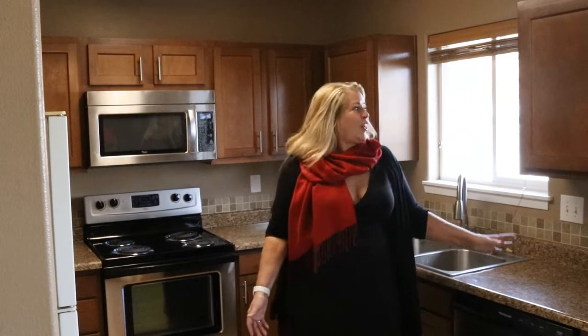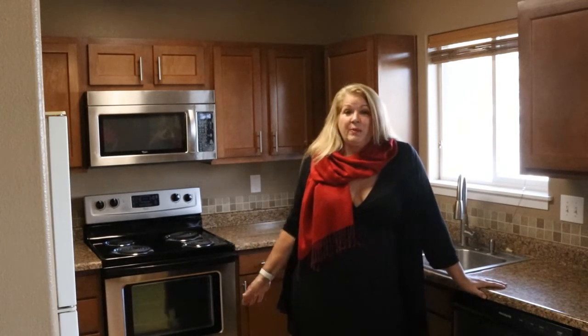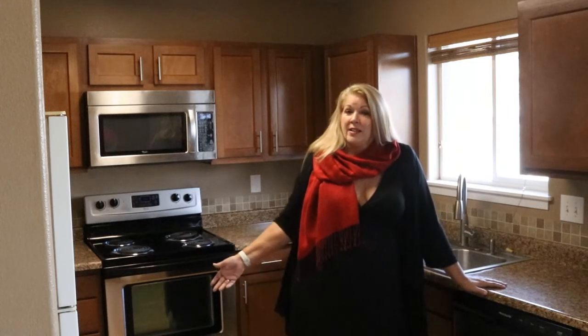Right off the dining area is this big open kitchen. It's got a lot of great light coming in from the backyard and tons of counter space, lots of storage space, and some upgraded appliances. You've got a tile backsplash and nice laminate flooring. As I said, it opens up into the dining area and there's lots of room to entertain.